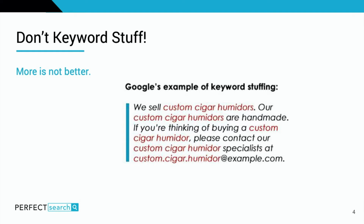In this example over here, we have 5 iterations of keywords stuffed in, but this doesn't necessarily make this content any better. If anything, writing something that's stuffed with keywords and more difficult for your user to read is worse content.